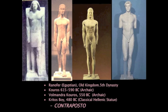Now, the word plastic in everyday parlance in Columbus, Ohio, means something that everything you own is made out of. But plastic in its true sense means three-dimensional. So if you talk about something that's a plastic entity, it's something that you can experience as an object in space in a complex way. So Critios boy is fully plastic. Ranefer, the Egyptian guy, is frontal and not fully released as an object in space.